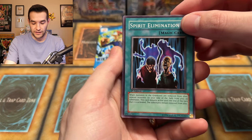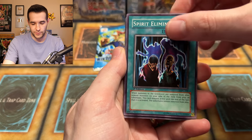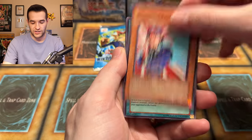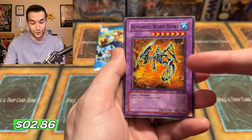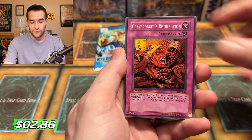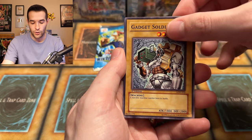Can we get a secret rare out of Labyrinth of Nightmare? That would be so cool. Ultra rare would be great as well. Spirit Elimination, Skull Lair. We have Hysteric Fairy, Cyclone Laser, the Dream Sprite. Humanoid Worm Drake, this is a short print. That's actually a crazy card. Grave Robber's Retribution, we have a Gadget Soldier, and here we go!